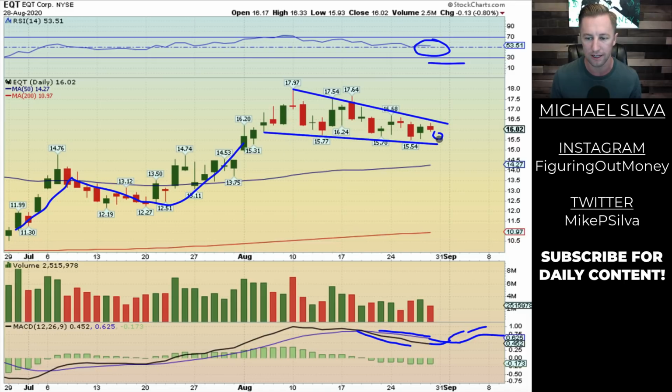I would want to get shares, like I said, a little bit lower. Around 15.50 would make more sense to me, and then a stop loss below the trend line. Let's move on to the next one.